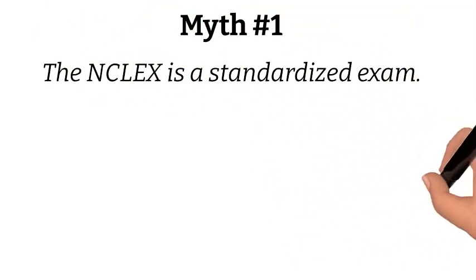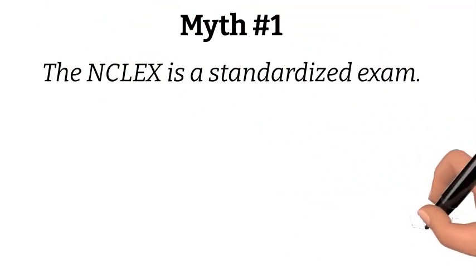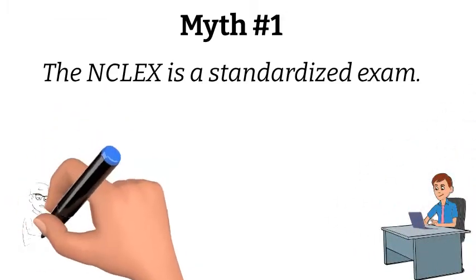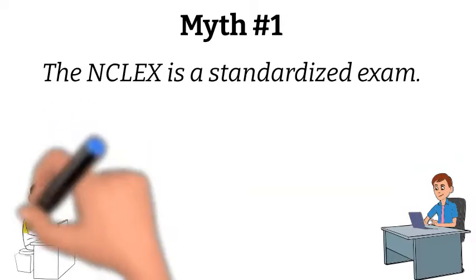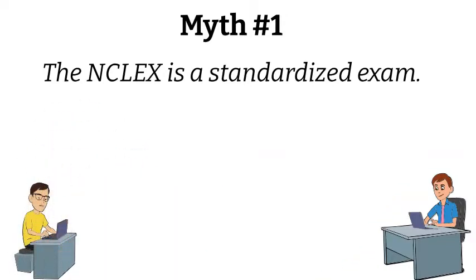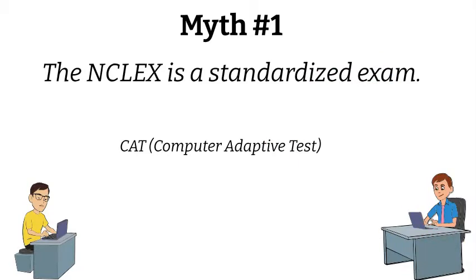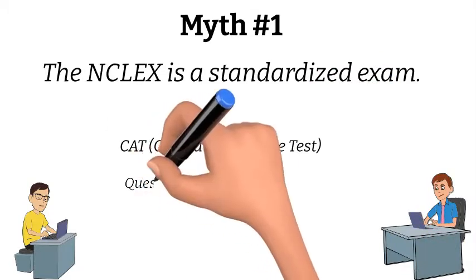Myth number 1. The NCLEX is a standardized exam. So first, what is a standardized exam? Well, in a standardized exam, each student is given the same questions and their answers are scored in the same way. Oftentimes, students are then graded on a percentile that compares them to other similar students.